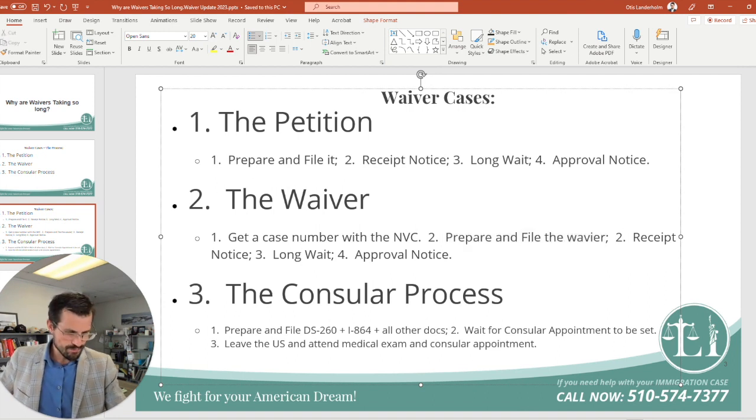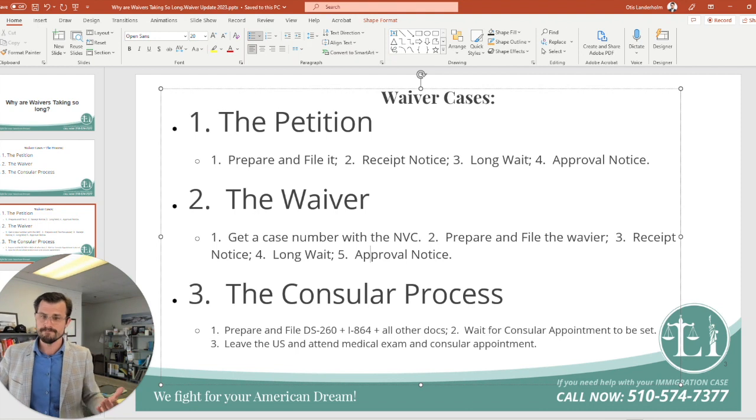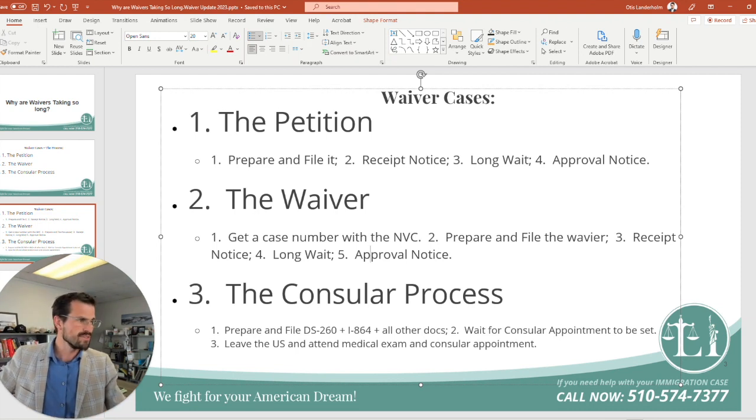Then, this should be a number 3, we get a receipt notice for the waiver. Pay attention to the receipt notice and pay attention to the case number on the receipt notice. Then you have a long wait. You might get an RFE or a request for additional evidence, and then you'll get an approval notice. Now, just looking at current processing times for that, let me see if I can find it.